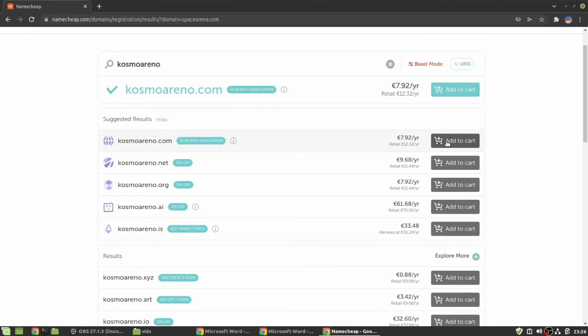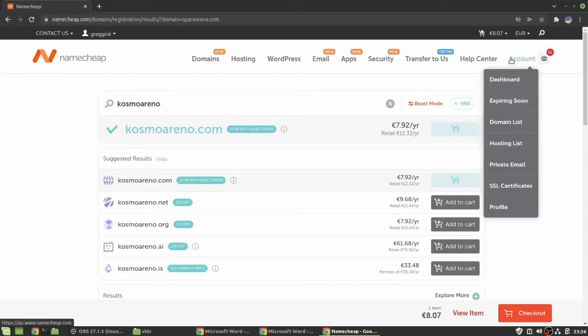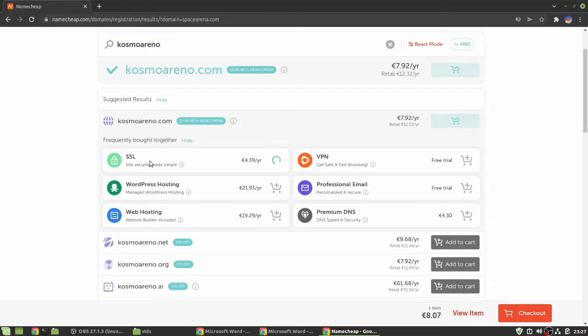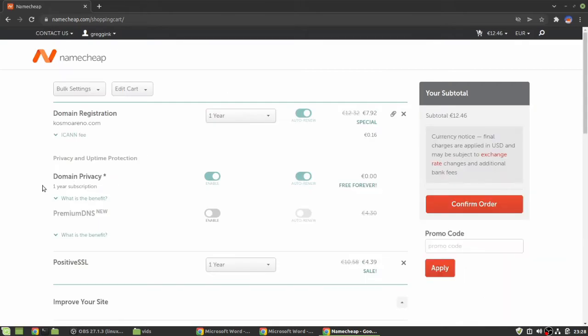Obviously you choose whatever makes sense for you. So I'm just going to press add to cart. And I'm going to select SSL here because I actually want to enable HTTPS. This is something I would choose anyway, even if I were not making this video. People find it suspicious nowadays when there's no SSL. Web browsers will warn people if there's no SSL, so it's the safer option to use. So that's all I want here, so I'm just going to click on checkout. And then domain privacy, yes, I would like that, so I click it on enabled, and it's free anyway.